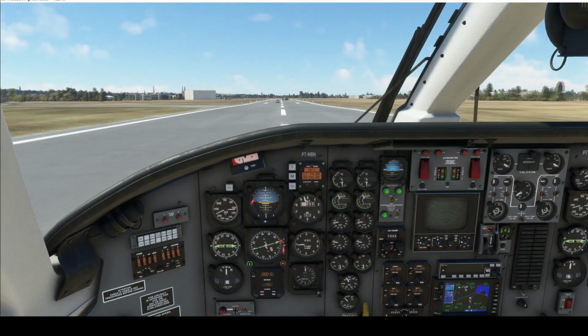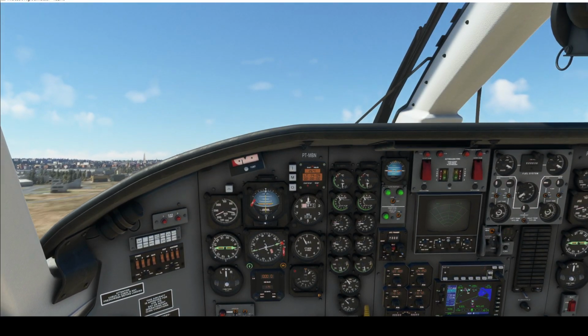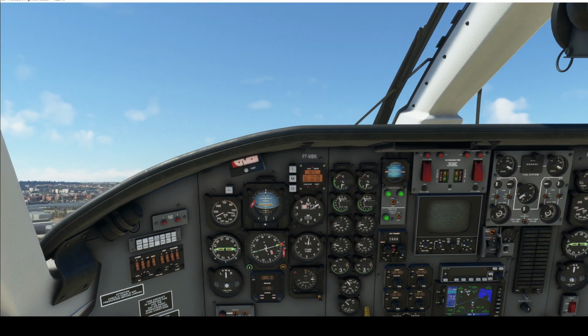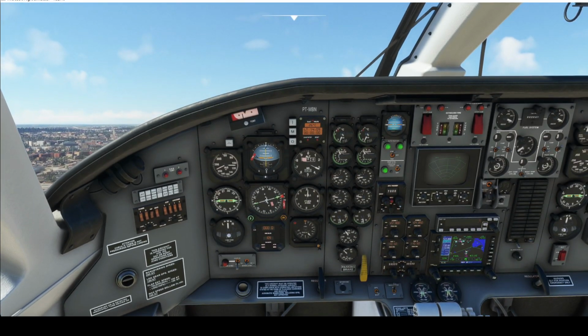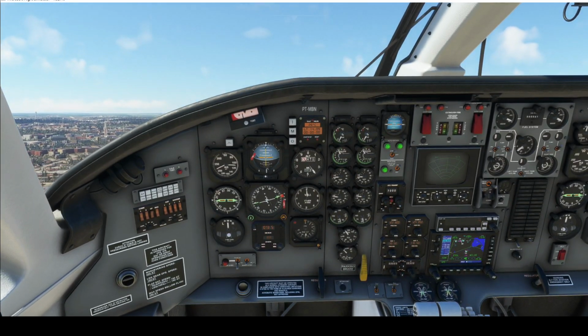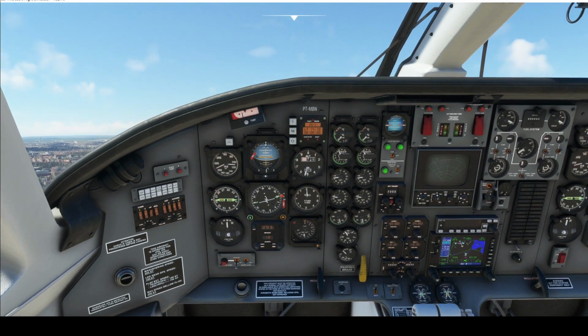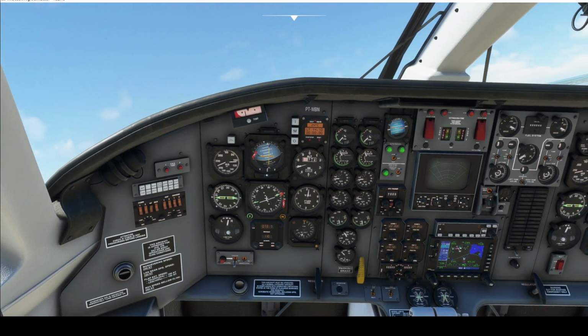V1 and rotate. Go straight, gear up. So we begin our right turn towards Nilug.